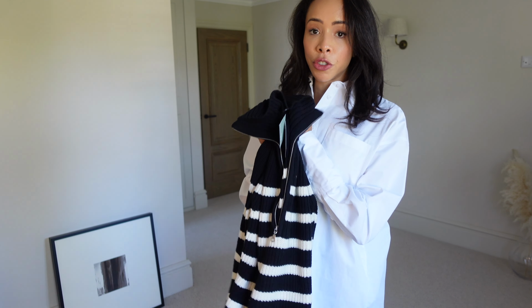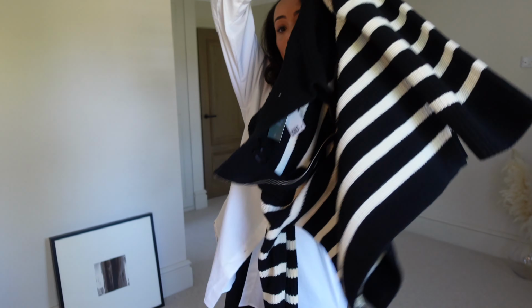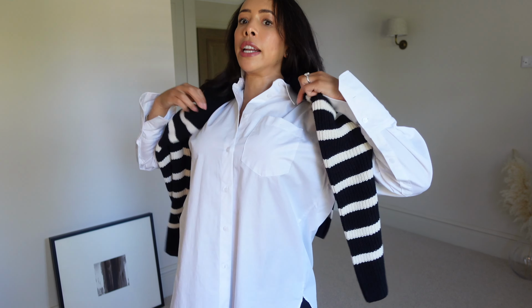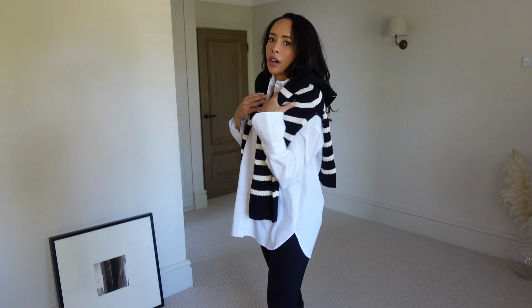Now, this is a lot cheaper. It's a striped jumper. I don't know if you remember last year, striped jumpers were really big. I still think that they're gonna be big this year. But this is a striped jumper from H&M, size small again. In fact, I think all the jumpers that you're going to see today are size small, so good point of reference. But this is a lot cheaper. Now, this one I believe is £32.99.